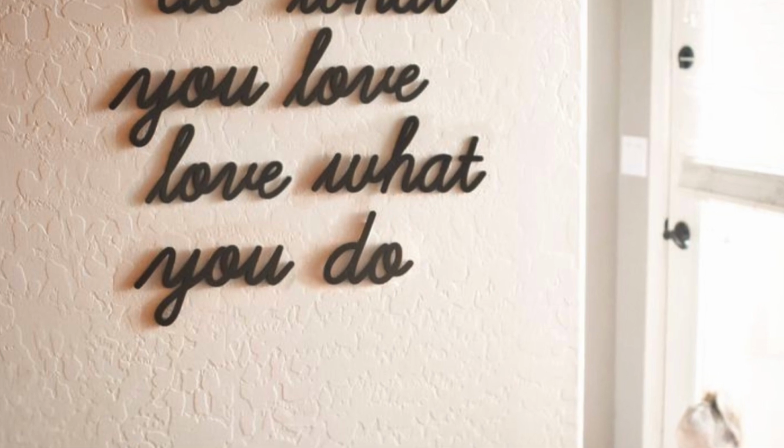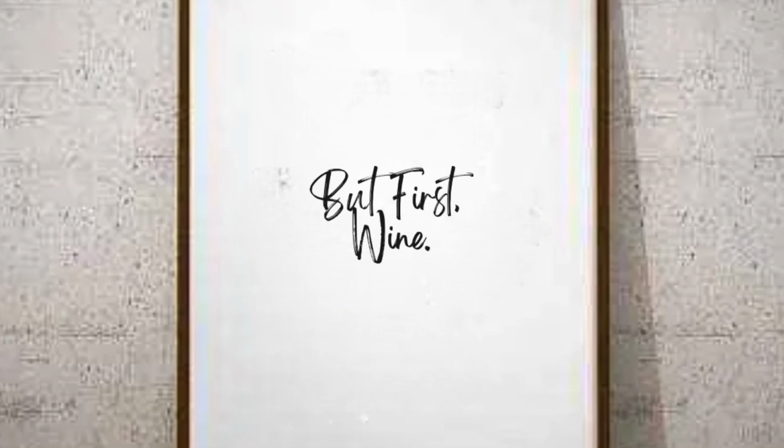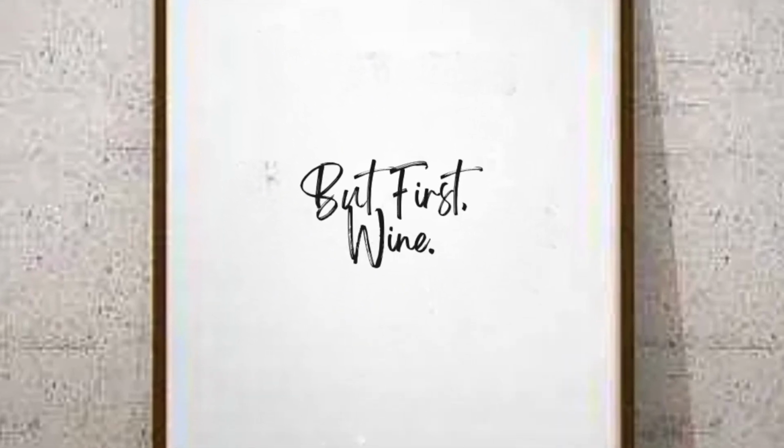It's on the bathroom doors, it's in your kitchen, it's on your front door, it's in your dining room, it's in all of the bedrooms. That kind of word art. Yes, the his and hers, the wine and cheese, the live, laugh, love. It's wine o'clock somewhere. It has its place and it has its time and it has its season.